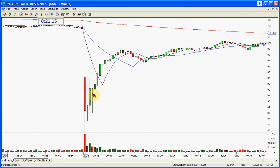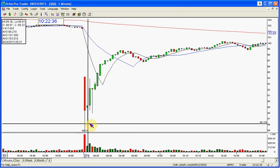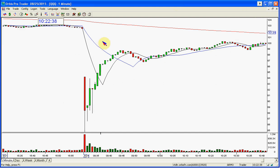It could have done this, and then it could have gone boop, boop, doop, and then rally, and had just a nice controlled rally. Instead, it opened and it swooshed, and immediately the buying came in with no hesitation and pushed it over and failed on the swoosh.